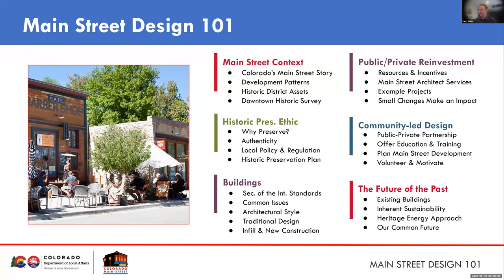So here, the six things that we're going to cover this morning are the Main Street context regarding design, historic preservation ethic, buildings, public and private reinvestment, community-led design, and the future of the past.